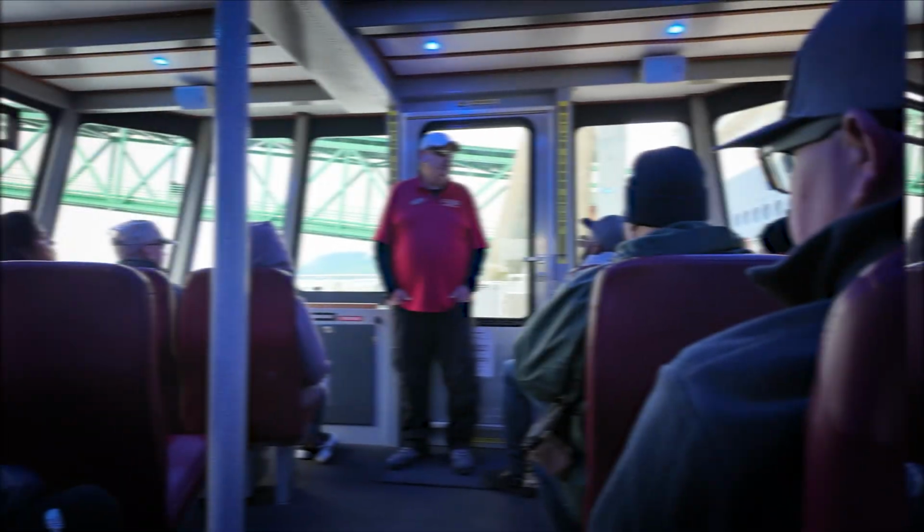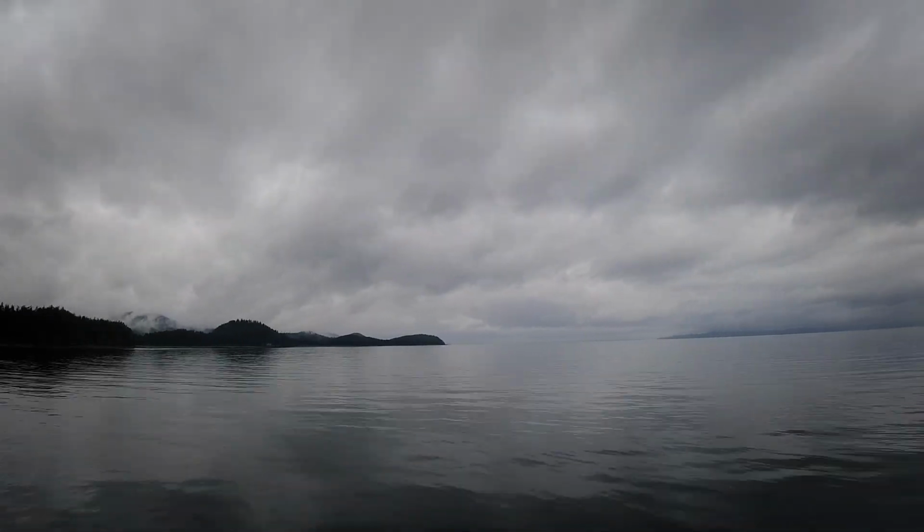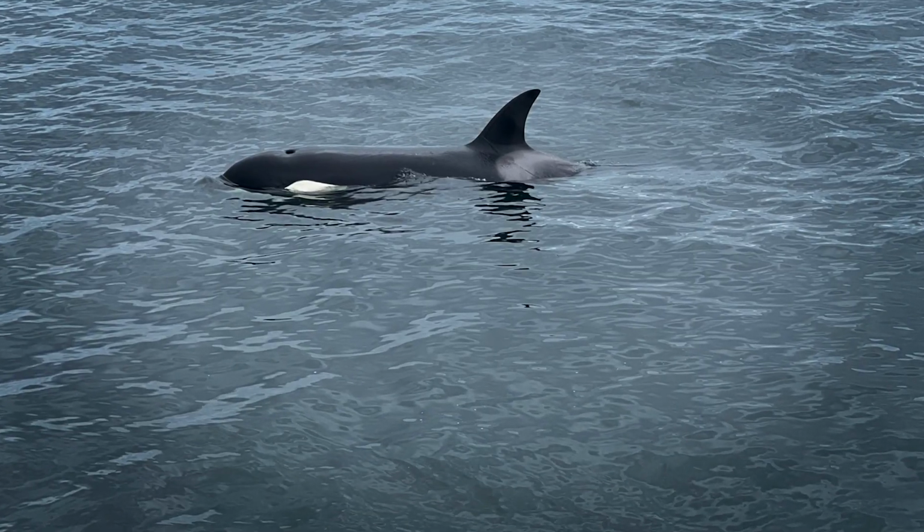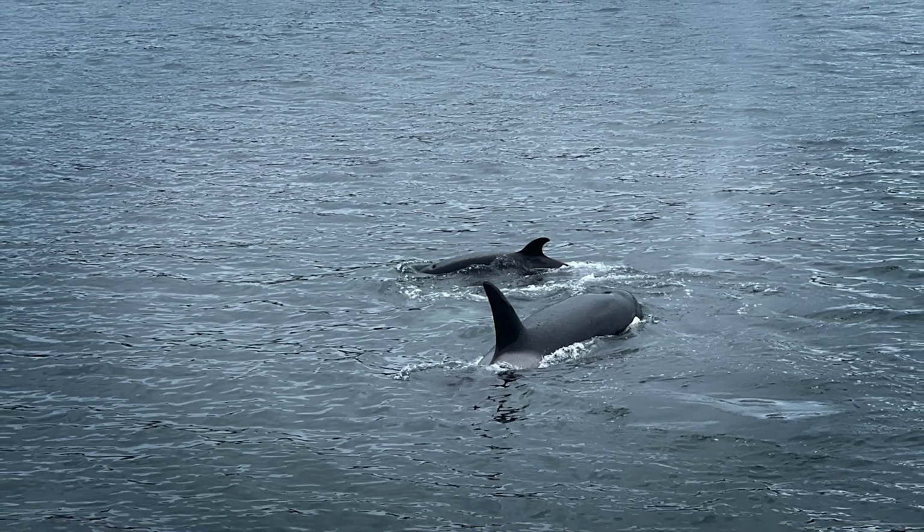All right, so we're heading offshore about 20 miles from Icy Strait Point to really the star of the show, why we're here, for a bit of whale watching. You can't come to Alaska and not whale watch, right?